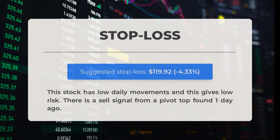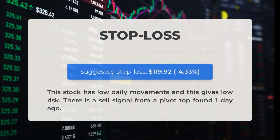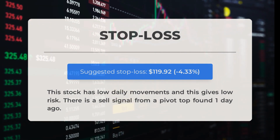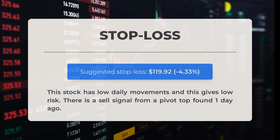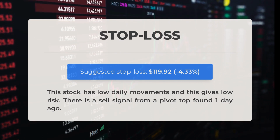Our recommended stop loss for this stock is set at $119.92, which represents a decrease of 4.33%. This stock exhibits low daily movements, resulting in lower risk for investors. Additionally, there is a sell signal from a pivot top that was identified just 1 day ago.